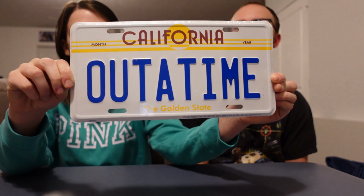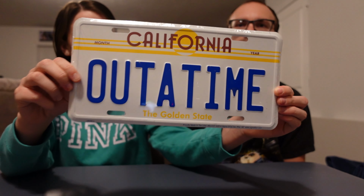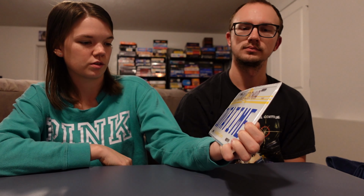So one of my Universal takeaways that I snagged was this out-of-time California license plate, kind of a tribute to Back to the Future. Even though we didn't really see any Back to the Future rides or anything like that, I still thought it was pretty cool. And I have a friend that collects license plates, so this will be a Christmas present for him. Yeah, they used to have a Back to the Future ride, but we missed out.